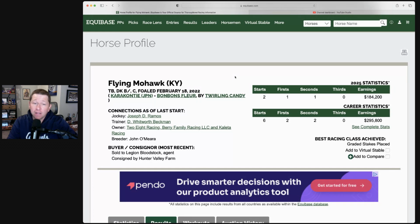Now, I will say in the positive, the horse should be able to run 1.25 miles. I don't think that's going to be a problem. And I think if the Derby doesn't work out, there are turf races down the road where this horse is going to look good. A lot of them really. This horse could look very good in.